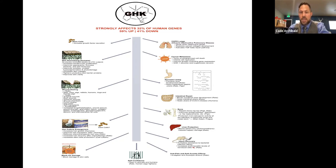So this is GHK copper. What do you think about that, Cade? That was a long list. Wow. Huge, right? Impressive. Yeah.